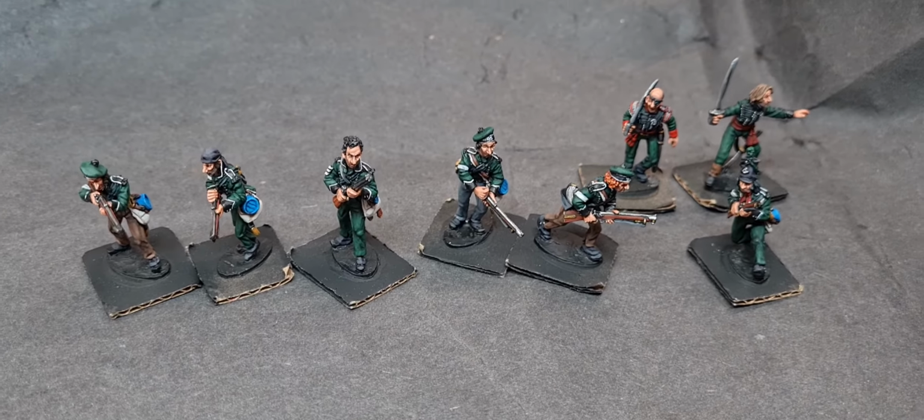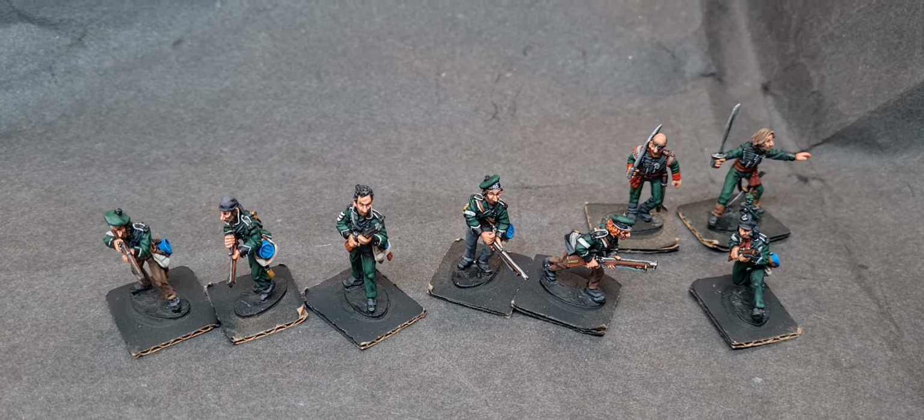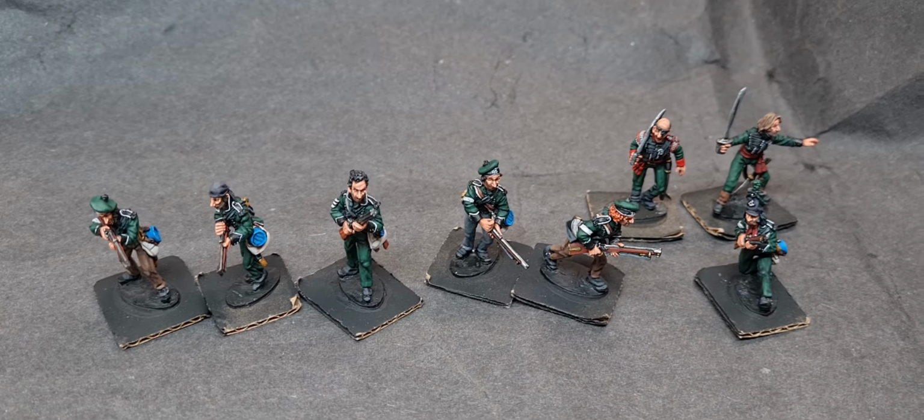So that's it. That's me. Waffled on. 8 figures done. Ticked off. And these will go to my brother.